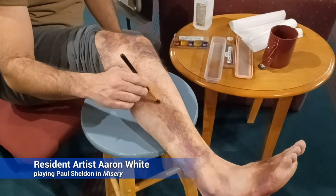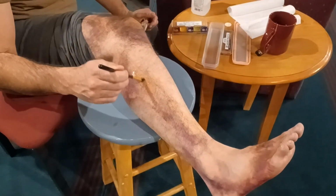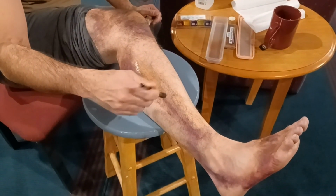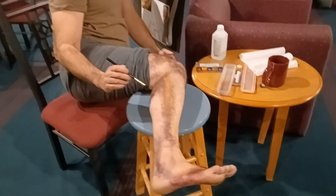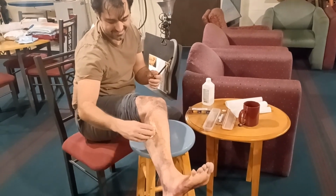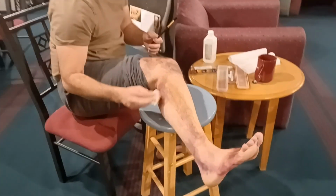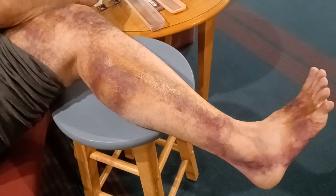Before every show, actor Aaron White had to apply fake bruises to his legs to mimic the car crash injuries that Paul Sheldon has. The bruises were made with an alcohol-based paint, which wouldn't come off with simple soap and water, or even sweat. It requires a second alcohol solution in order to take off. So Aaron was able to wear and build upon his bruises each week.